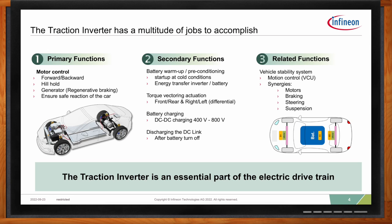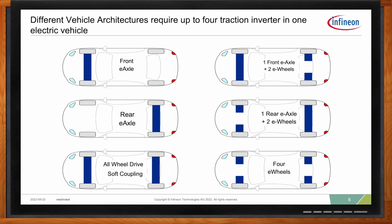Okay, so Mathew, how many traction inverters are we talking about here? Is each vehicle the same when it comes to these traction inverters? There are different vehicle architectures that could require potentially up to four traction inverters. Here you can see there could be a version which has just the front axle where you have one inverter. Or similarly, you could have just a rear axle where you have another single inverter. But very commonly, we see all-wheel drive with some soft coupling, which needs two inverters. But then there are also possibilities where you could have an inverter and a motor for each wheel, and we have many examples of that already in the market today. So many configurations are possible, with up to four traction inverters in one electric vehicle.